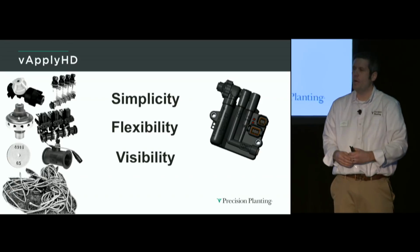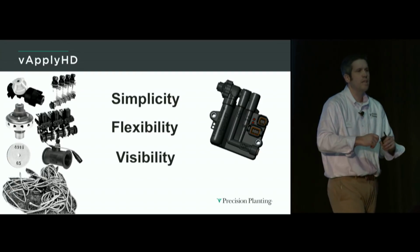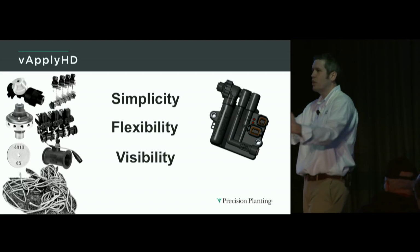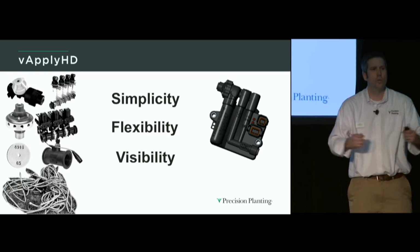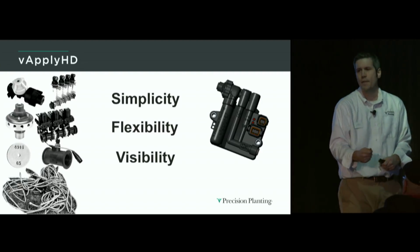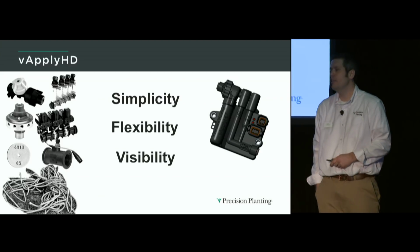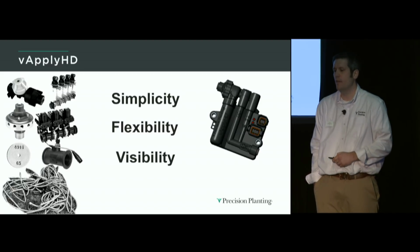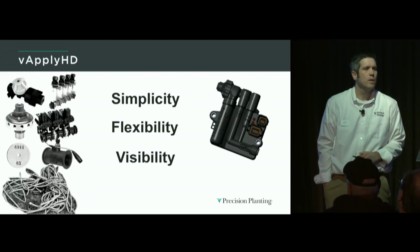And when we put a vApply HD module either on a row or in a section, that module is now going to start to take control. It's going to balance the flow, and it's going to control the flow for that section or that row. So if we're doing turns, or if we're swathing, or if we're variable rating, or if we're balancing the flow, the vApply HD is going to do all of that work for us. We don't have to piece pieces together. So what does it look like? What does it look like if I'm going to put this on a planter?